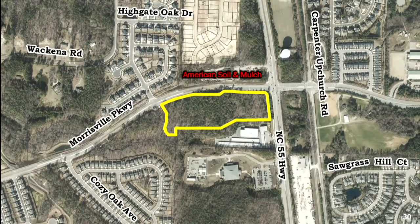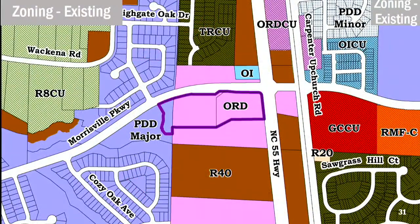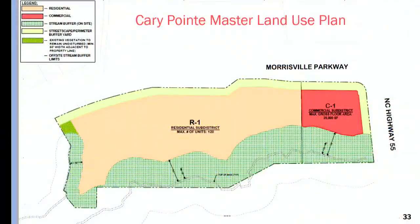Currently, this parcel is being used for American Soil and Mulch and other adjacent uses. As you can see here are these subdivisions: self-storage, Army Reserve Center, and Oaks at Highcroft North. The existing base zoning for the proposed site is Planned Development District Major and Office Research and Development. The proposed zoning is PDD Minor.